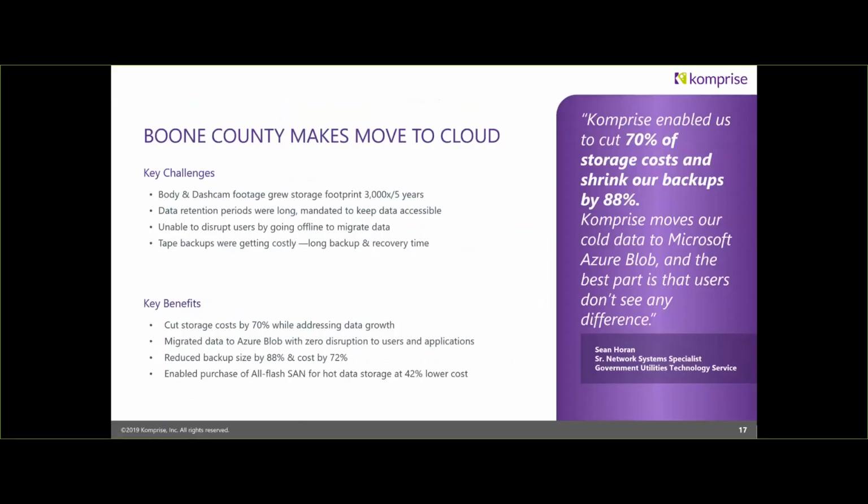And what our product also enabled them to do was address the hot data needs by going out and purchasing a flash-based system that would work for the hot data, which obviously needs to sit on, or should sit on, faster moving storage like flash.